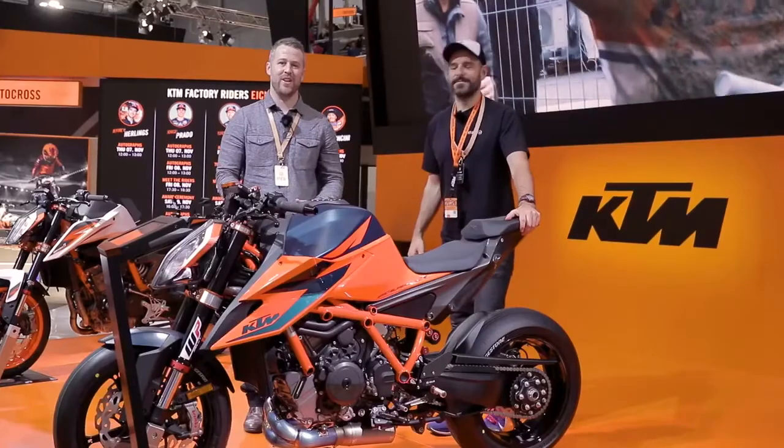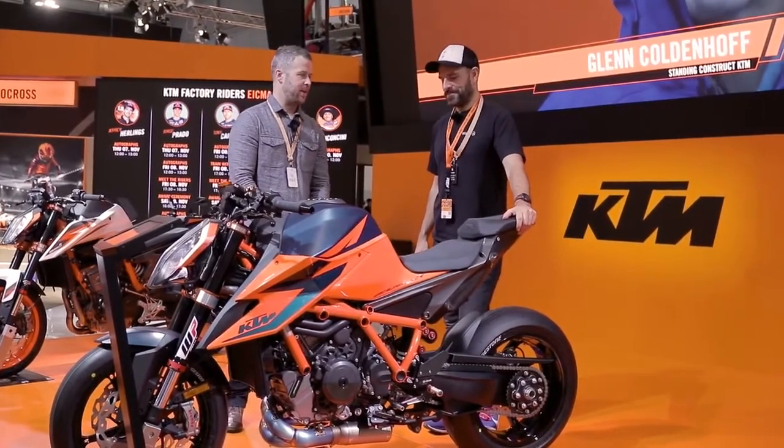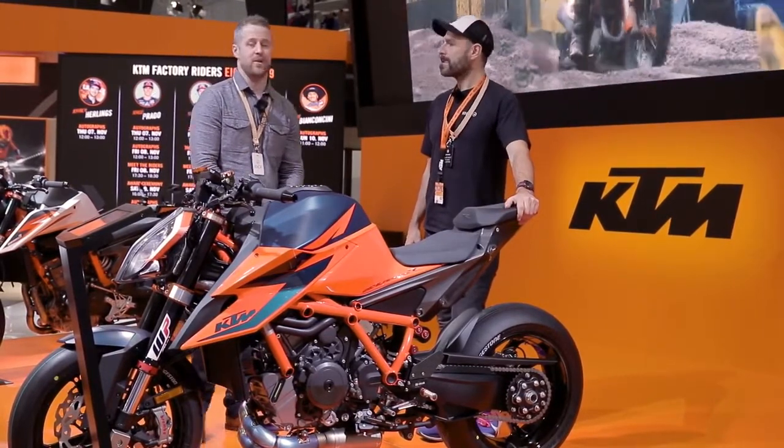So that's been our first look at the KTM Super Duke R 1290. Absolutely love the bike. It's gorgeous. So stay tuned, we're going to be shooting more bikes from EICMA and the latest for the 2020 season.